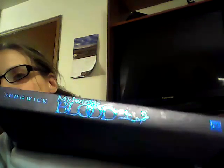Midwinter Blood by Marcus Sedgwick. This book is beautiful. The cover. Oh my god, I just love when books have details. And that has all the details. And it goes all the way to the other side. The blue. And then the spine and to the other side. So sweet. Sweet, sweet. I love books like that when they have detail.